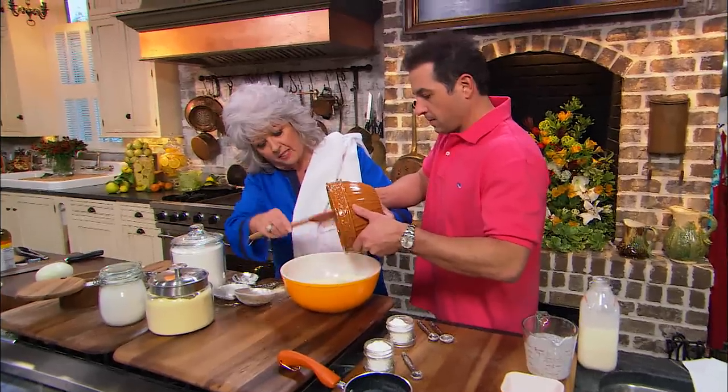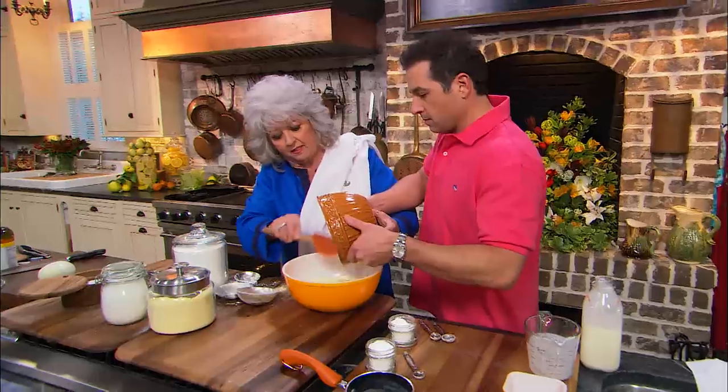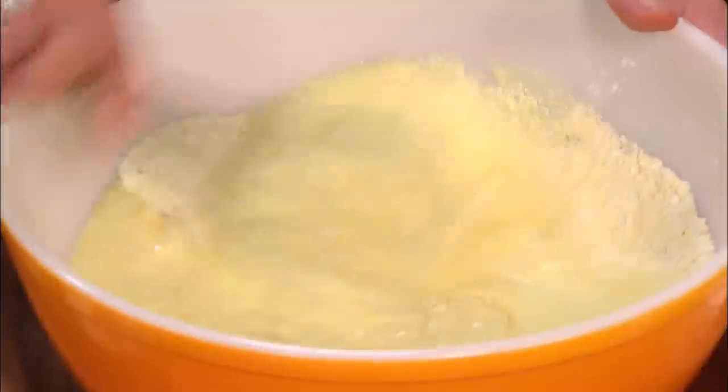There you go, son. This looks wonderful. I love good cornbread. I like it too, and I like to do different things with cornbread. I like to sometimes do it with jalapenos in it. Yes, I do too. Like Mexican style.